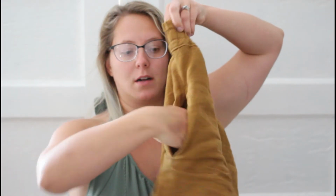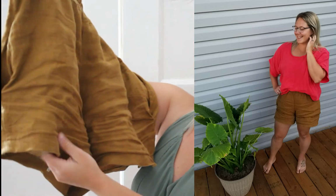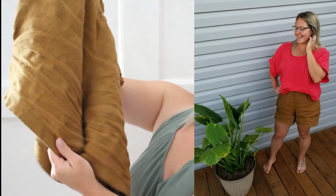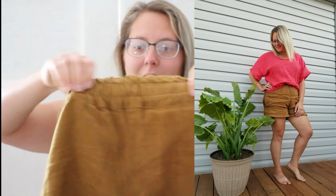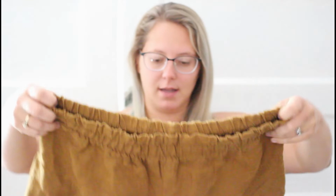My pockets could have been a little higher, but yeah, I really super love these. Been wearing them a ton. They are high-waisted, super comfy. Of course, they're linen, so they're all wrinkled up here. You'll see in the pictures that too, but it doesn't bother me at all. I did add extra top stitching in the waistband to give it this jogger style look.